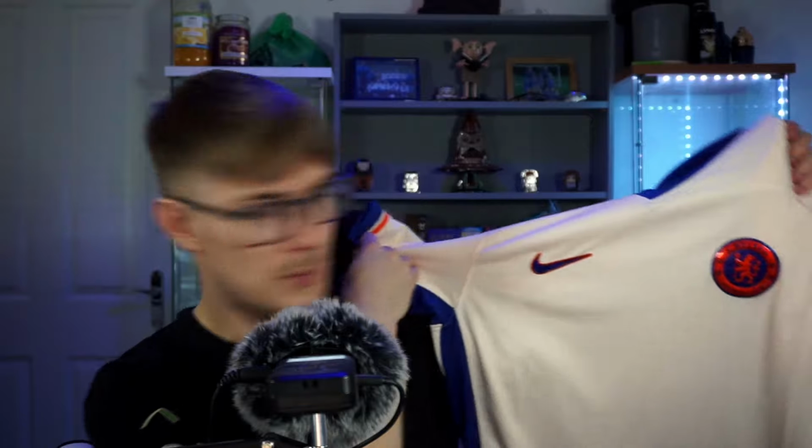But we do officially have, and look at the collar. The collar's lovely on this. The collar's lovely. It folds over. Look at that. Arm cuffs, nice. Looks very nice indeed. Again, engineered. Proper night kit. London, Chelsea, in a medium. Can't go wrong.